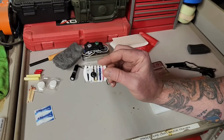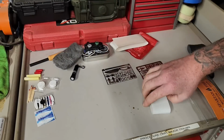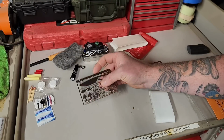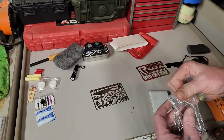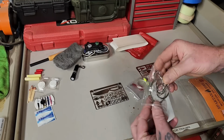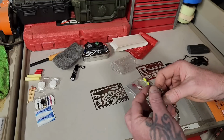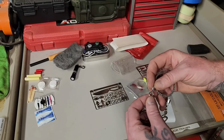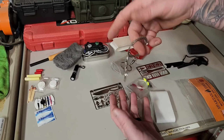There's your sewing kit. Sewing kit comes in handy. For specialty items, where did I put that other? I left it over here. I always do that. Specialty items. Now I'm going to remove those lanyards on there. I don't keep that on there. I break these down because I use paracord. I don't use all this extra stuff. But I break these down and I include paracord instead of doing it like that.